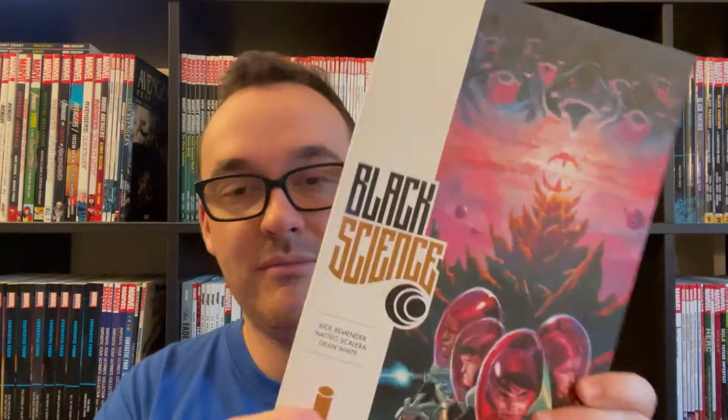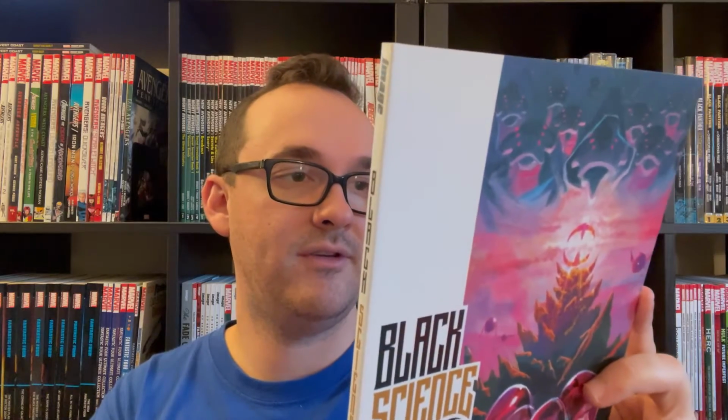So next book I got here is a volume of Black Science by Rick Remender and Matteo Scalera and Dean White. This is volume 2, so this is issues 7 through 11.